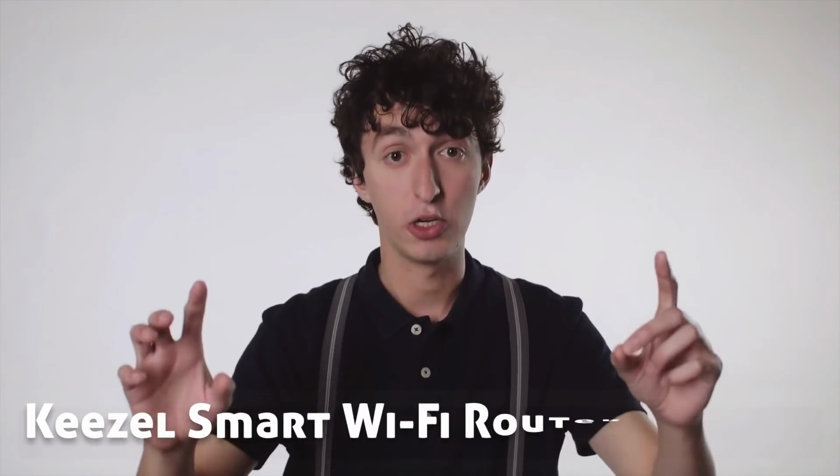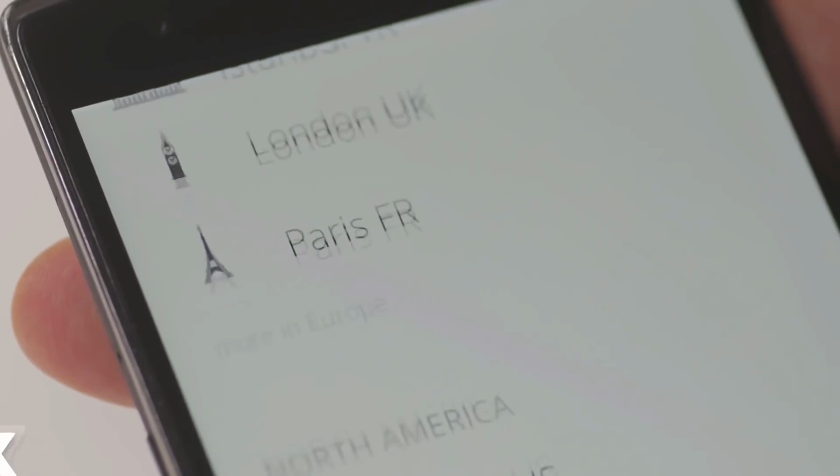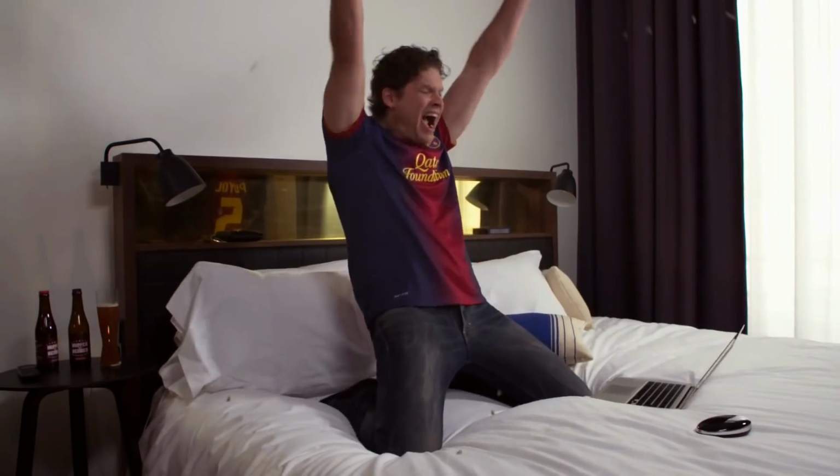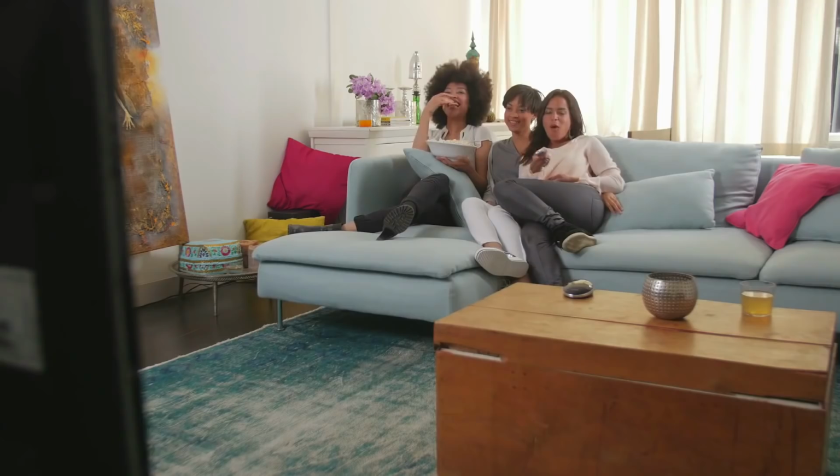Keezle connects to the country of your choice. Now you can use the internet as if you're there. It works at home and when traveling. With Keezle, you're no longer blocked from your online content. Simply visit the websites you like and enjoy your favorite programs all the time.